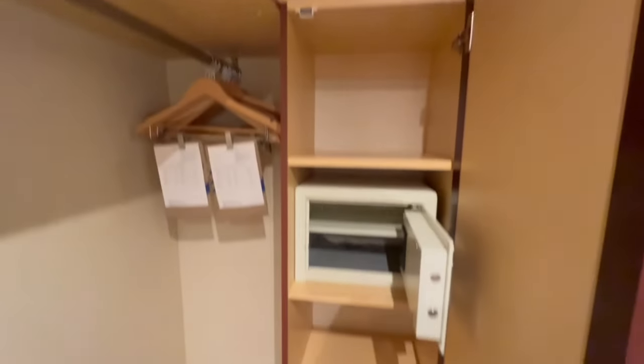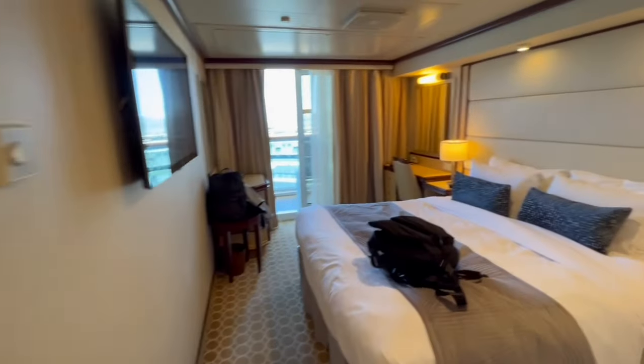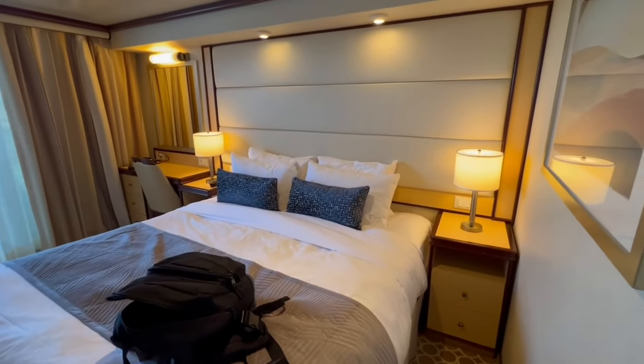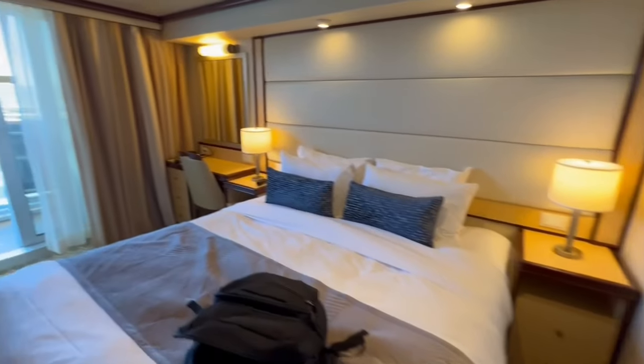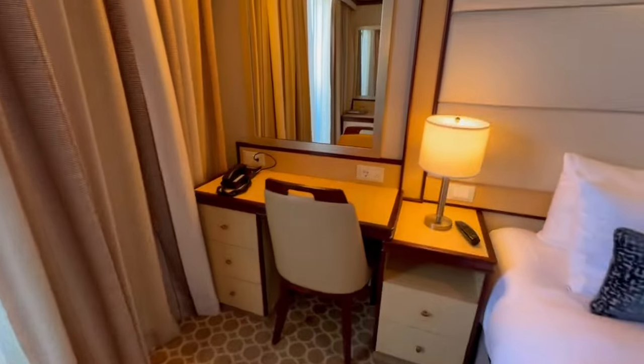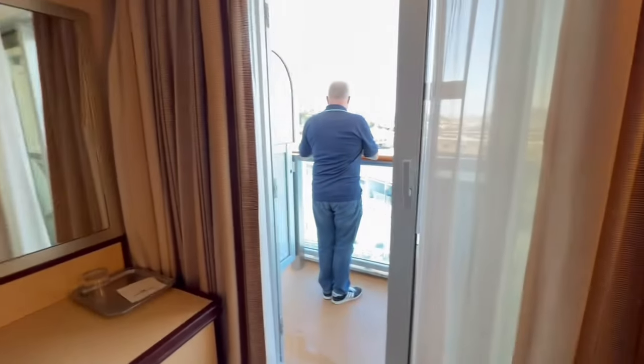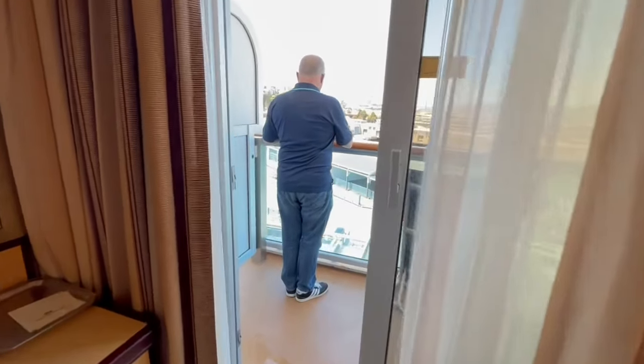And then we back out here. You've got your shelves, your safe, you've got all that space, great hangers. Come in here, we've got our bed, storage on either side, the desk with more storage. Turn here, bit of storage, your fridge, your TV, and then the balcony, yay!